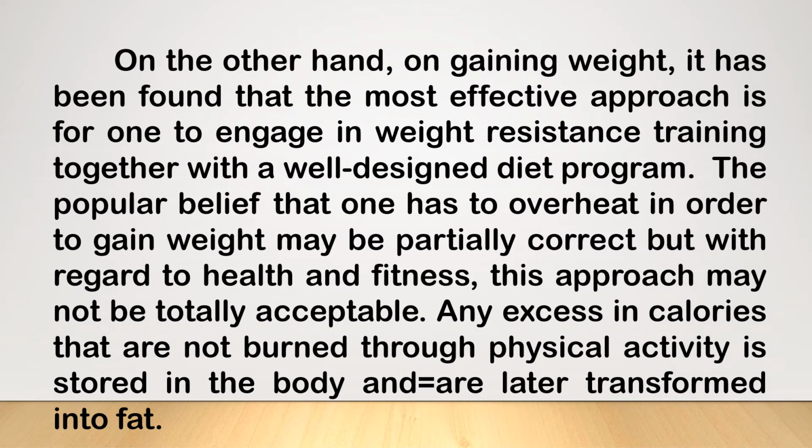On the other hand, on gaining weight, it has been found that the most effective approach is for one to engage in weight resistance training together with a well-designed diet program. The popular belief that one has to overeat in order to gain weight may be partially correct, but with regard to health and fitness, this approach may not be totally acceptable. Any excess in calories that is not burned through physical activity is stored in the body and later transformed into fat.